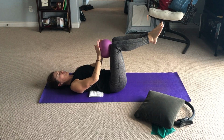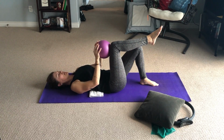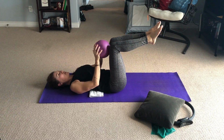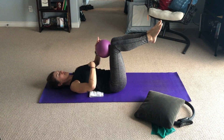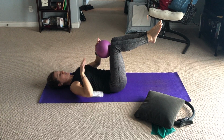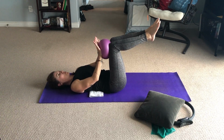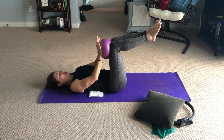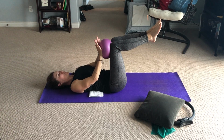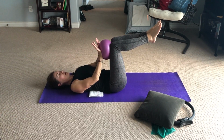All right, so your legs are in tabletop, and if it's too challenging on your back, you just bring one leg into tabletop. If you're ready for both, here we go for both. Inhale to prepare. As you exhale, you're going to press the back ribs gently back into the towel, opening up that kidney and adrenal space, making lots of room. Exhale, press. 1. So I'm pressing my hands into my ball, my thighs into my ball, and everything is meeting in the middle, really accessing those abdominals.